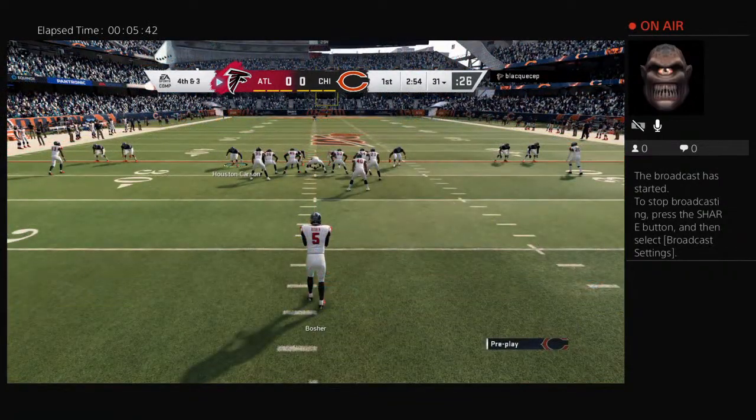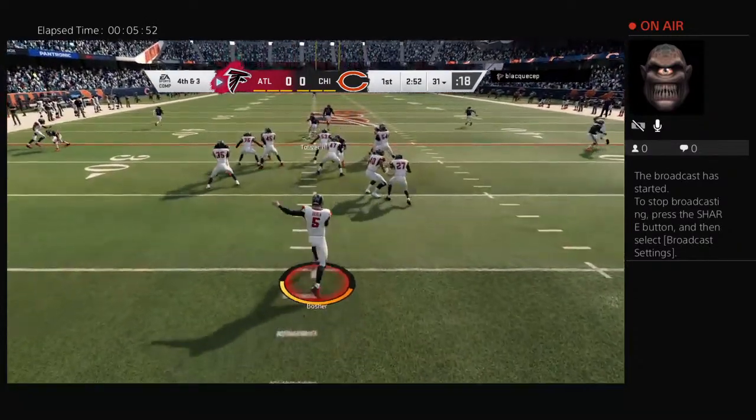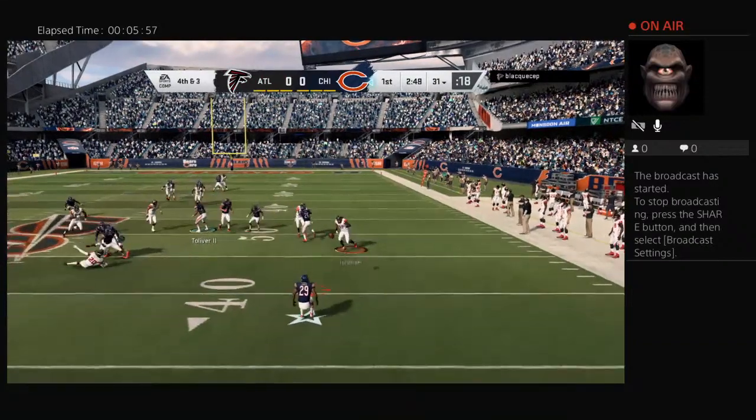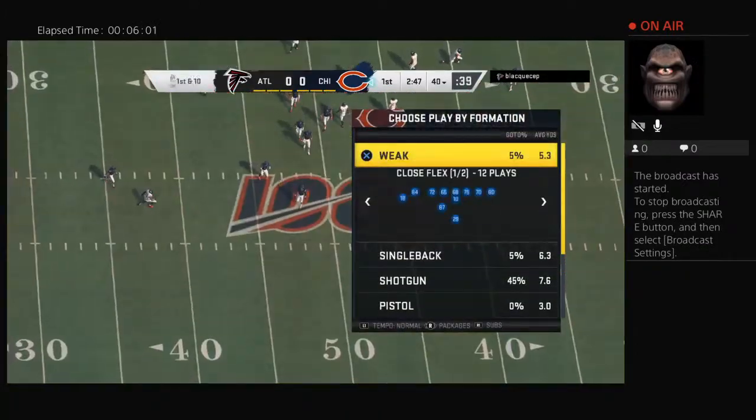On 4th down, here's Matt Bosher on to punt. Tariq Cohen is deep for the Bears. And here's a very low line drive, almost whiffed on it. And this one will be downed by a member of the kicking team at about the 40-yard line.